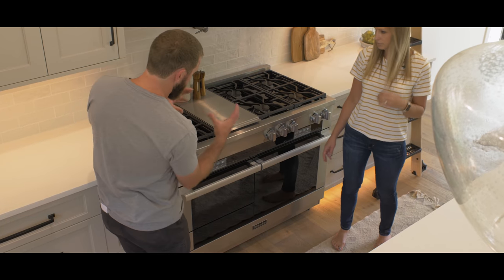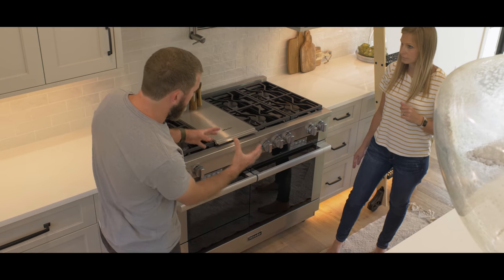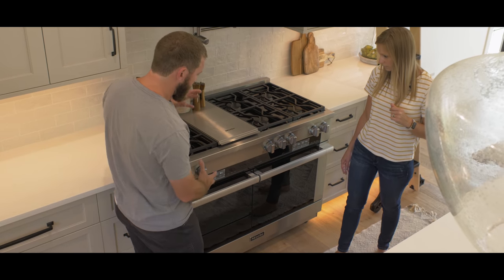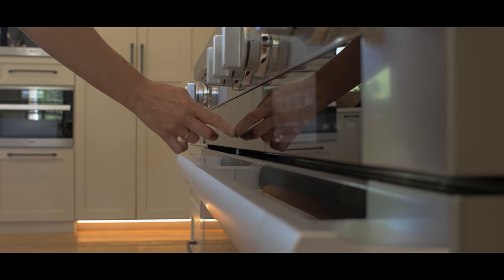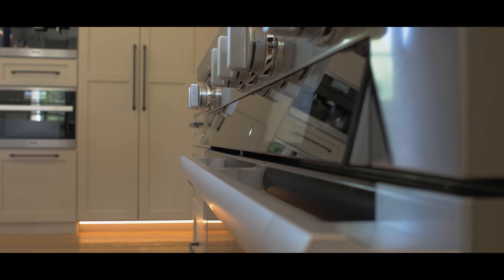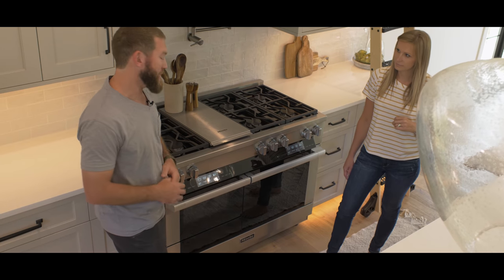So obviously the display here is for this oven. There's another display over there for the main larger oven. And those are a little bit harder to read like they are now. So we've got this cool feature built in where the panel will actually rotate up and out so that you can see the screen more clearly from the standing position.